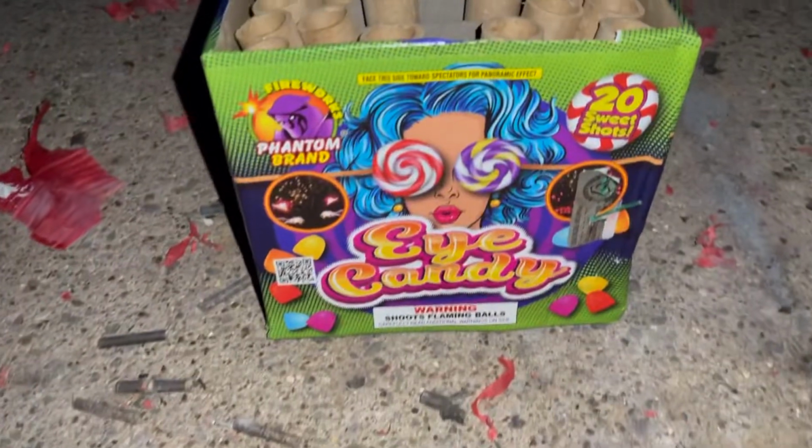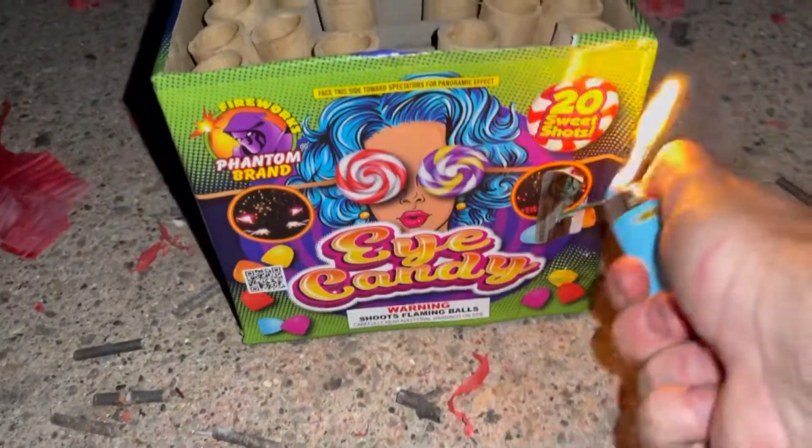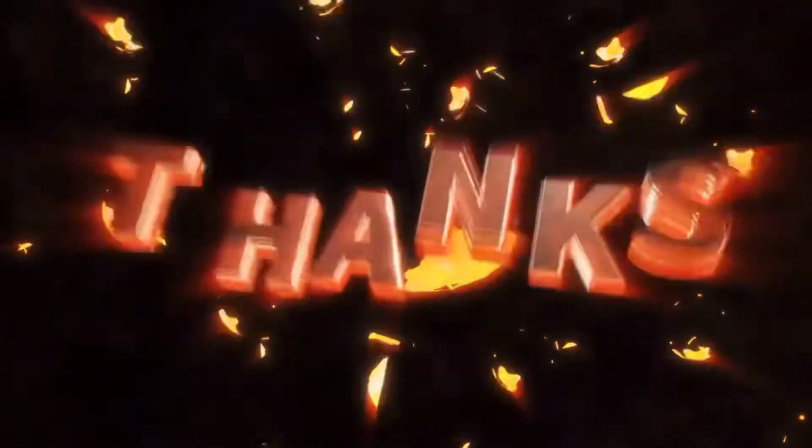Here goes Eye Candy 20 shot by Phantom Brand Fireworks. Eye Candy. Really good cake.